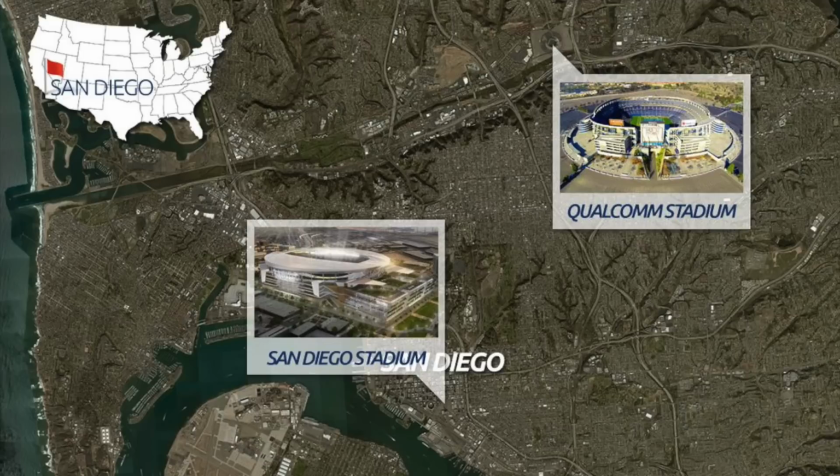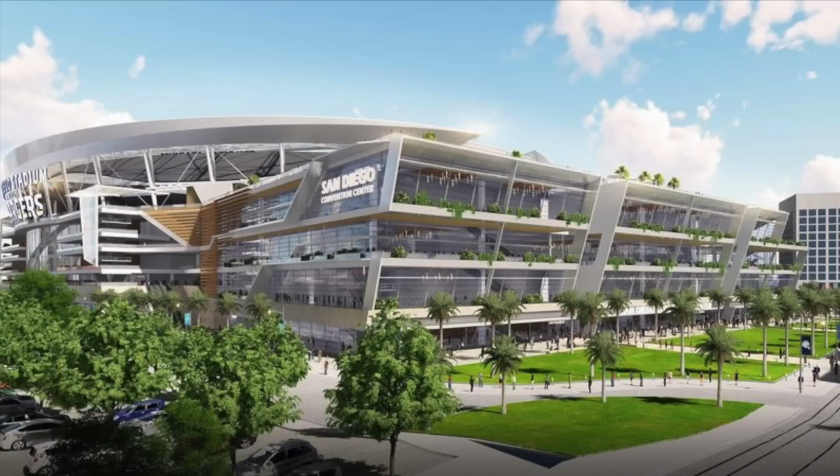And there is the location comparison, Qualcomm Stadium versus San Diego Stadium. Qualcomm was the last one they played at before they ended up moving. They had to go to that soccer, MLS little 20,000 seat field, and then they went to SoFi when it got opened up.